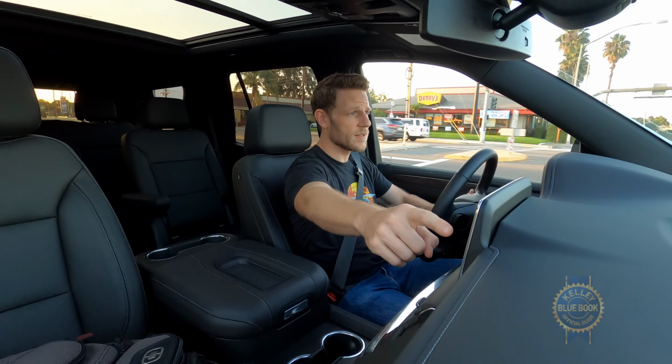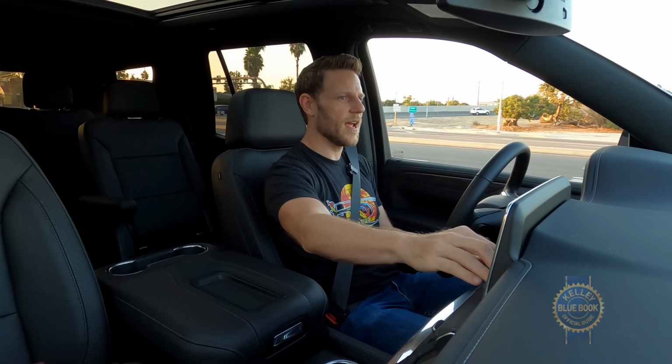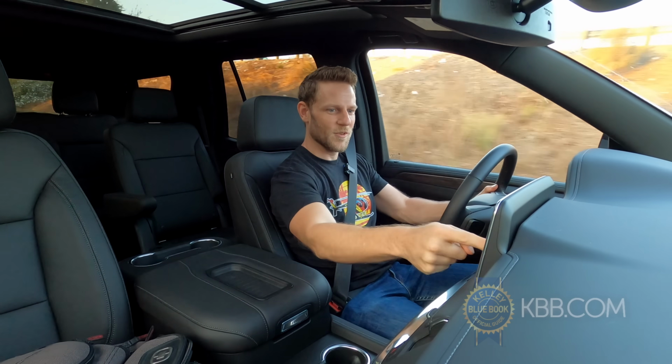Reaching all the way to the far side of the screen can be a bit of a stretch, but I do like how they've created this little perch for your hand, so if you're going over a big bump here, you can still make very steady inputs. Oh, off OnStar. No.